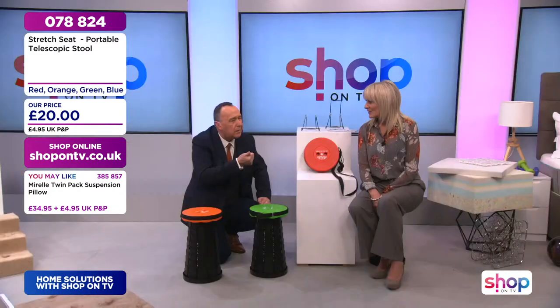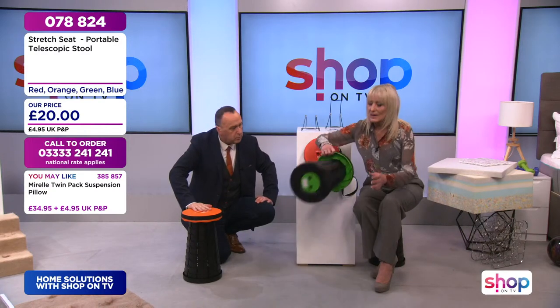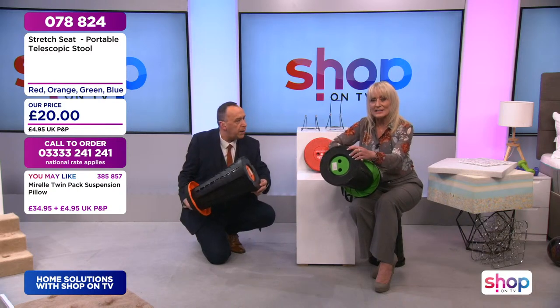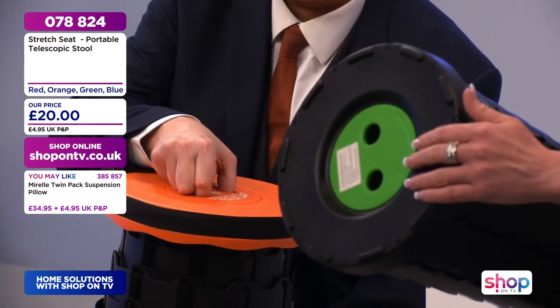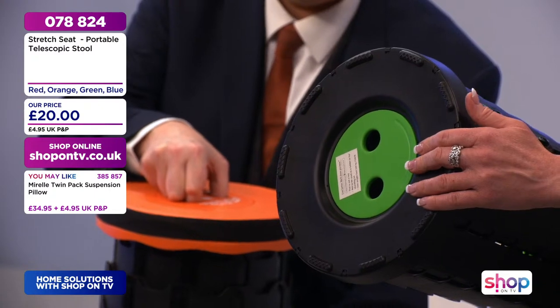Which is 23.5 stone. And it's got a really clever base as well. It's been designed so even on uneven ground, the grip is pretty good. It's pretty sturdy. So the way they've designed it with the grips and the base, you'll find even on uneven ground, it's a pretty sturdy piece of kit.